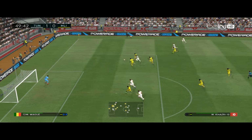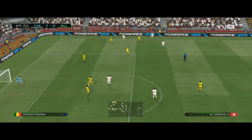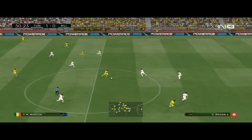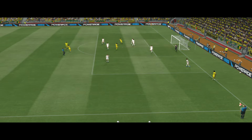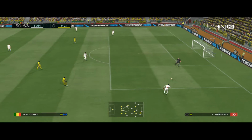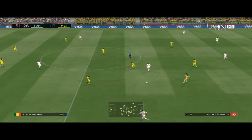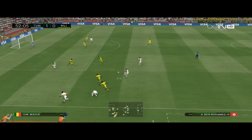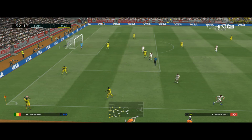Tries a through ball. Kasri. That'll be a throw. Looks to thread it through. And the ball is out of play. Run down the left. What can they make of it? Dinks one in. Good run, ultimately thwarted by an astute piece of defending. Crowd appreciates good football all round there.